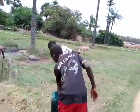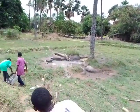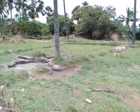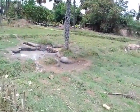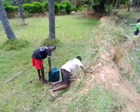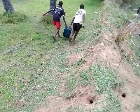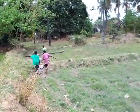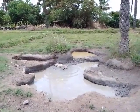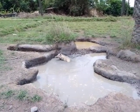See, guys, see how the pigs are. Oh, something's biting me. Well, I got bitten, I don't know. See the pigs? That's how they go into that water. I just got bitten on my ankle. Oh, sorry. The guy just fell, man. That's bad. They're carrying the bottle, 20 liters. Look at the pig. The pig is getting a dip in, man. Wow, they've got like a pond, a pool.